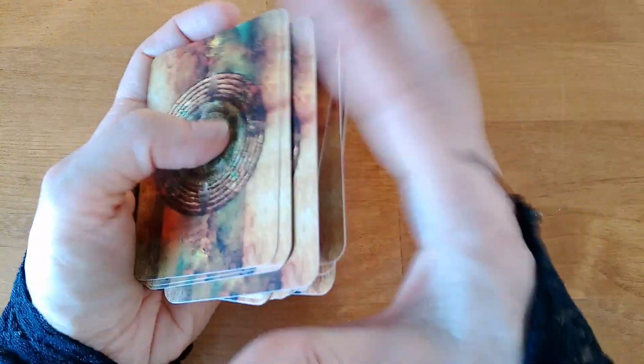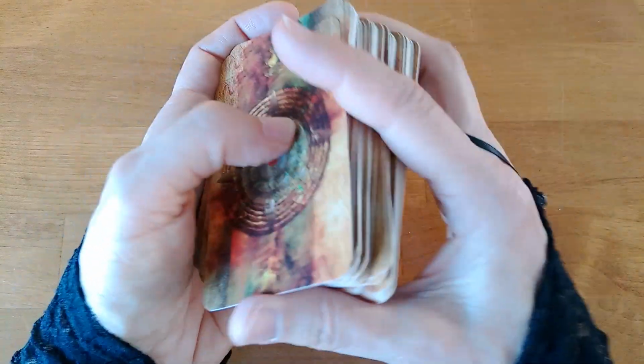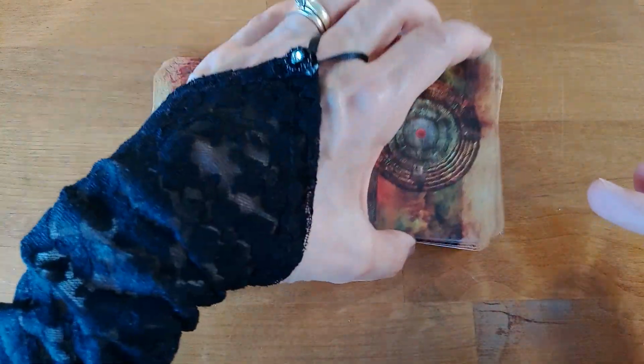And I also ask that you use your intuition to discern if the spread and cards drawn today hold meaning for you at this time. And I won't be taking flyouts because I will be cutting and drawing the cards in that regard. And I will ask Spirit to please guide my hand for a 4-card spread for the collective today.